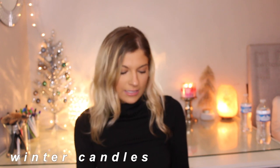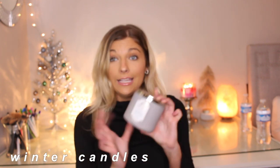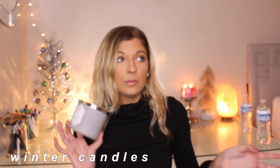So my second holiday essential is definitely going to be candles. I literally am having candles burning all the time. So this is my favorite scent. It's Twisted Peppermint. Literally the best candle that Bath & Body Works makes. I'm not even kidding. Another one of my favorites for the winter time is Cinnamon Spiced Vanilla. Literally amazing. And then I also found one, I don't even know what this brand is. It's like the Woodwick brand. So when you light this, it crackles. I'll demonstrate.